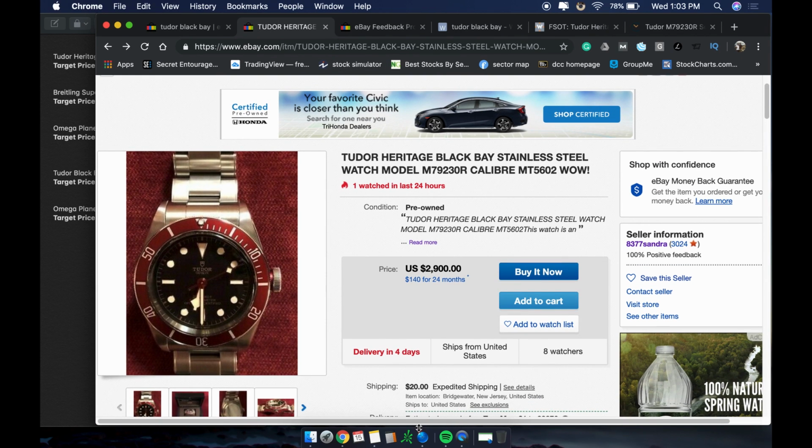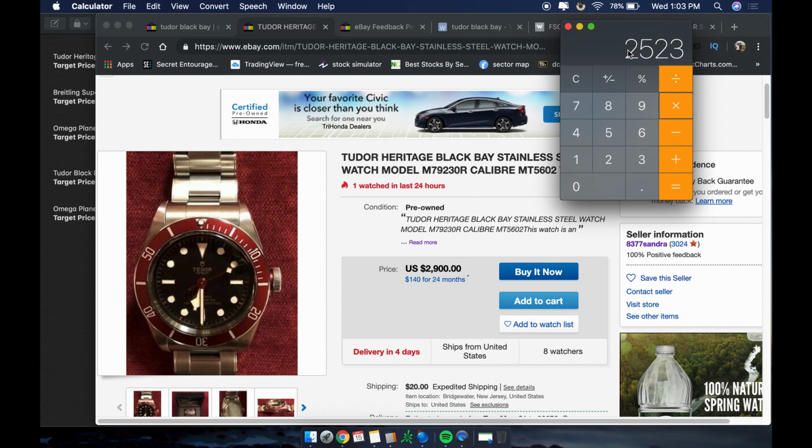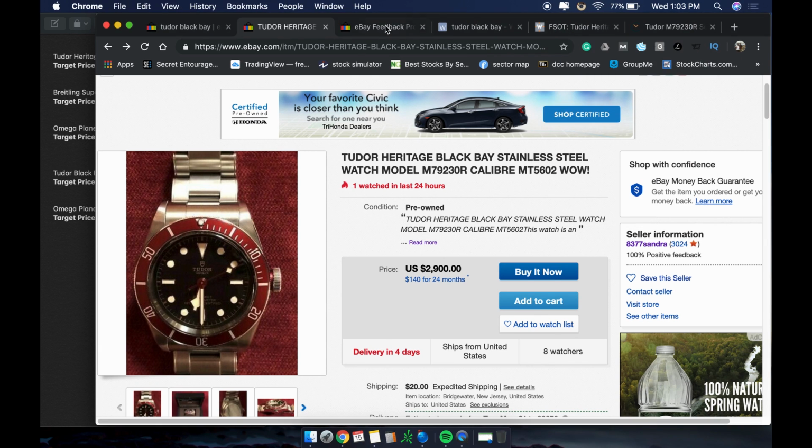So here's what we're going to do. And I usually just pull this up really quick just so I can get an idea. But if I have 2,900, and he's going to lose about 13% on it, he's going to net 2,500. So I'm going to try and see if I can negotiate this guy down a couple hundred and try and get close to 2,100 or 2,200. So we'll leave this one for now.